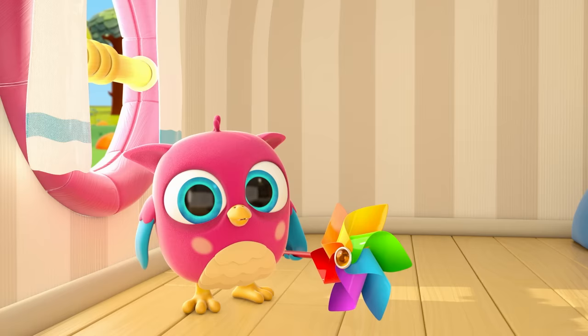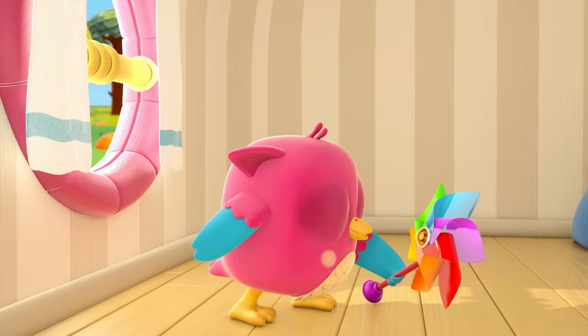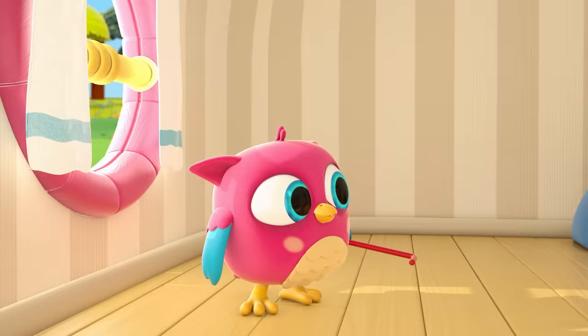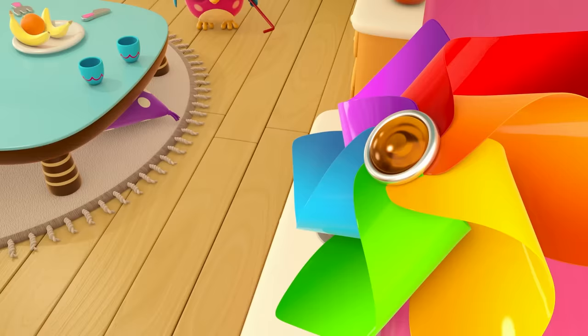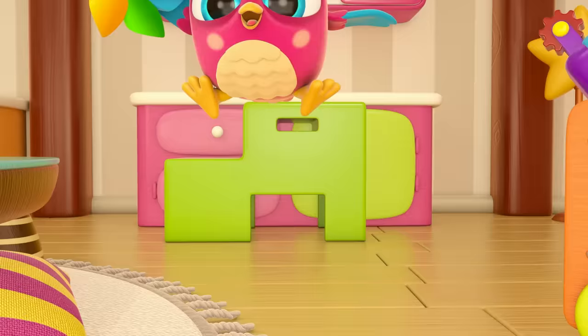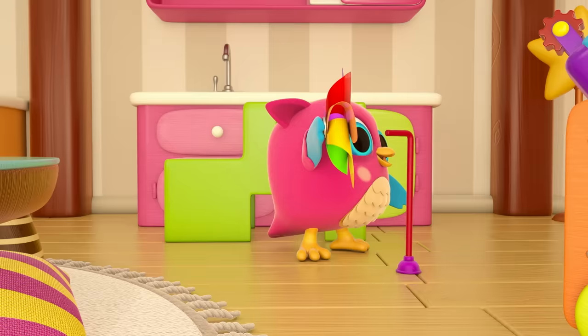Blow! Oh, dear. Go and get the pinwheel. We'll repair it. The pinwheel has flown high up on the shelf. Hop Hop needs something to stand on. Well done!